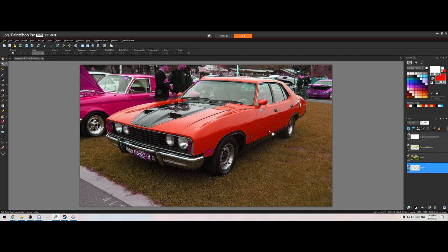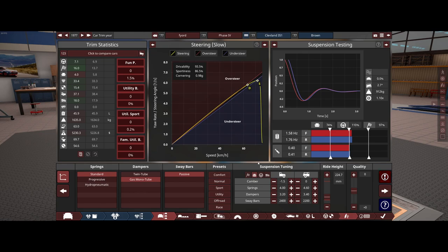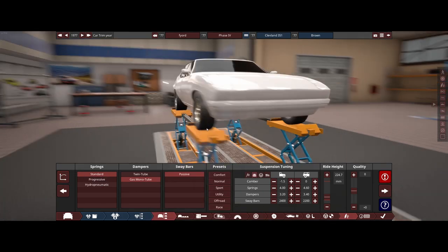And that's when I started to look at the rest of the car. The car was just rotted. So I sold it. I was so disappointed. But that's not going to happen to this car. It's going to be amazing.